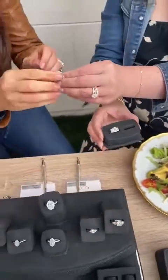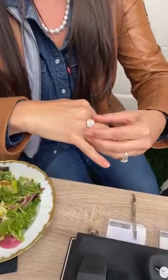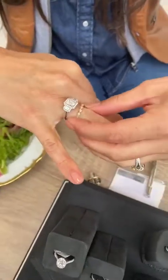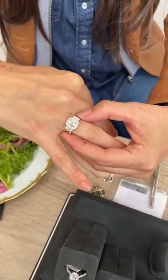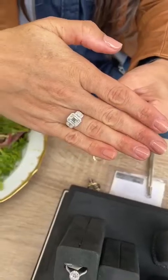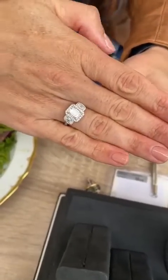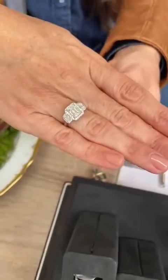I love this one right here. Ooh. It has that cathedral sitting up high again too, where any band will fit up nicely with it. And that's something to think about when you are purchasing and looking at your wedding band, just like engagement ring styles. Let me show you. It tucks right under there. This is a 1.50 carat center with an additional, let's see, 0.82 carats between the side stones and the halos. Ooh, this ring is pretty.